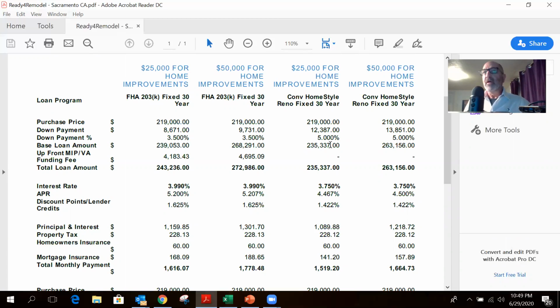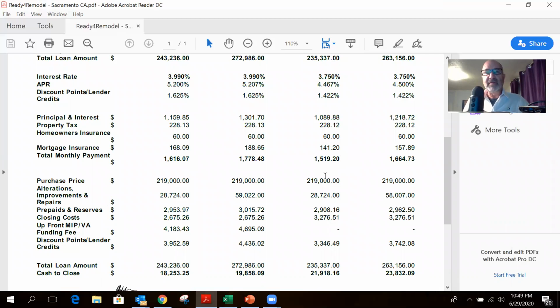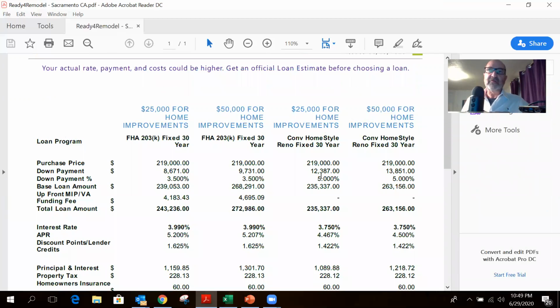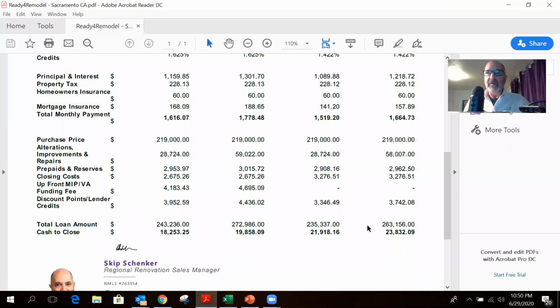So what we're saying is bring us a bid from a contractor. If that bid is $25,000, this is what your down payment, closing costs, and monthly payment is going to be. If you want to do some extra work, perhaps, and I didn't see a garage there, perhaps build a garage in the back. And let's say that increases your bid up to $50,000. Your down payment and closing costs is less than $24,000 to close, and your total monthly payment is about $1,664. So this works for any property that you see out there. This is not just for this particular property.